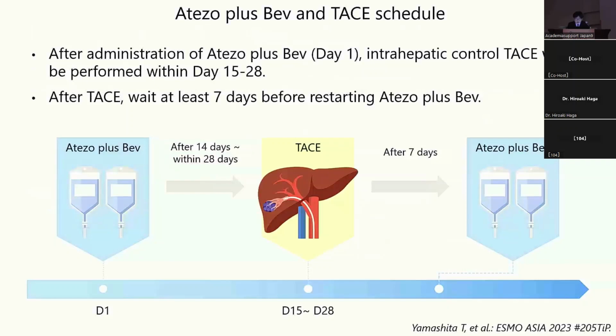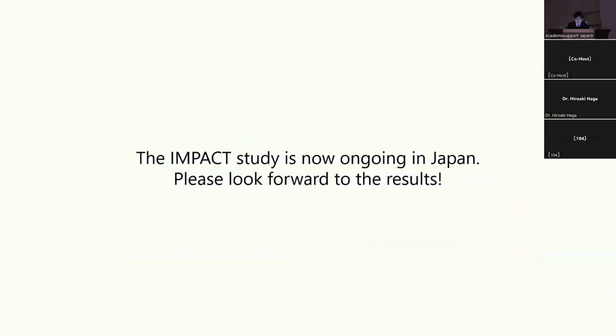This is the schedule of atezolizumab plus bevacizumab in combination with TACE. After administration of atezolizumab plus bevacizumab, intrahepatic control TACE will be performed within day 15 to 28. Then after TACE, wait at least 7 days before restarting atezolizumab plus bevacizumab. The IMPACT study is now ongoing in Japan, and please look forward to the results.